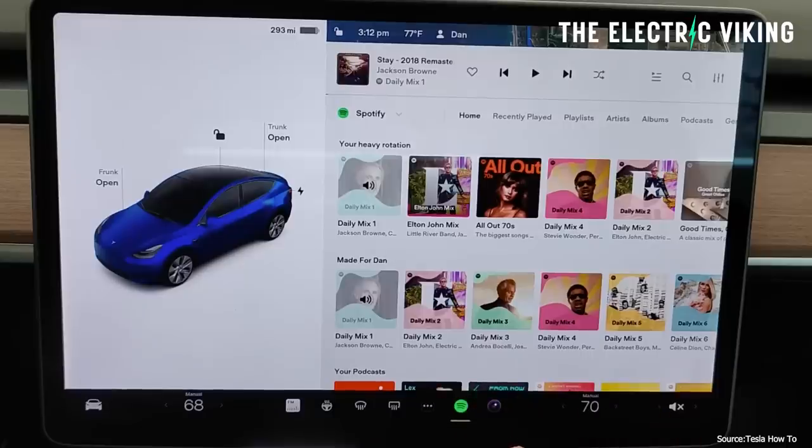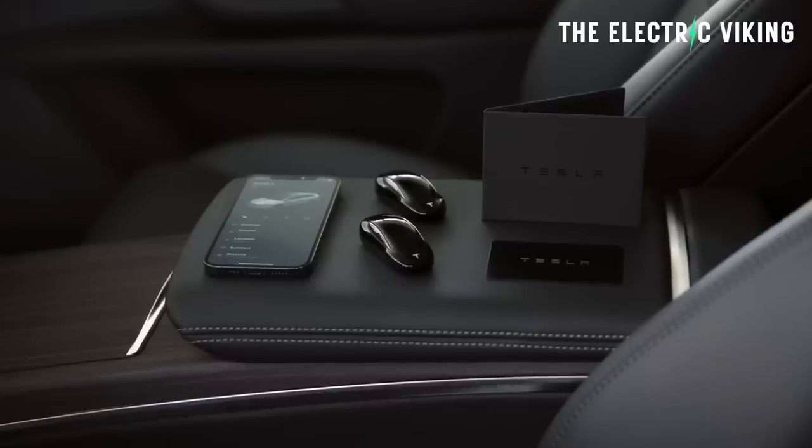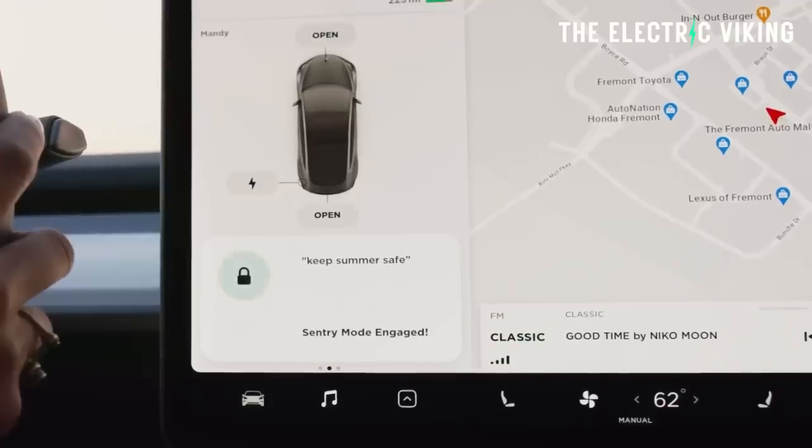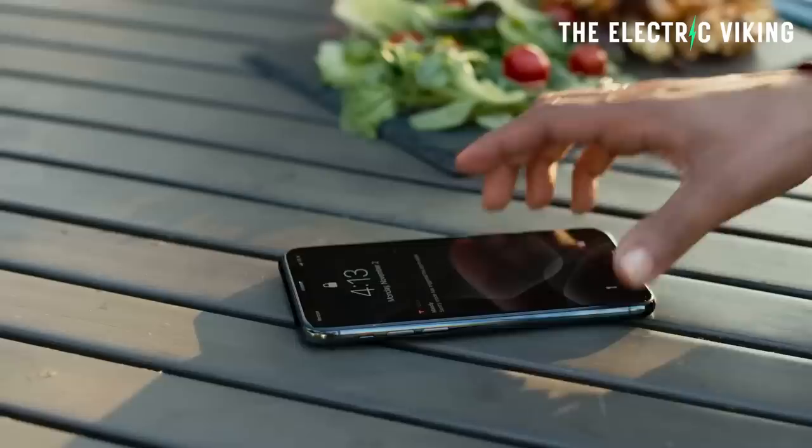And yeah, this obviously automatically does this, so it can automatically adjust to the light available to you. Number 8, recents and favorites are now in separate tabs in the media player. Number 9, sliders for volume, temperature, and charge limit adjustments are now more precise. Number 10, sentry mode now records if someone tries to open a locked door or trunk.